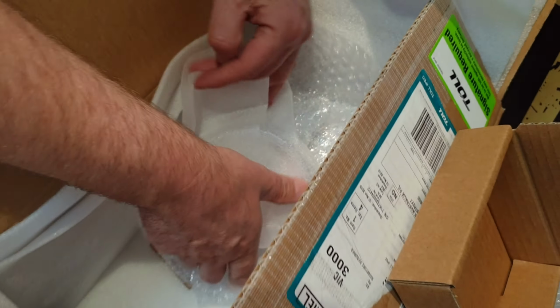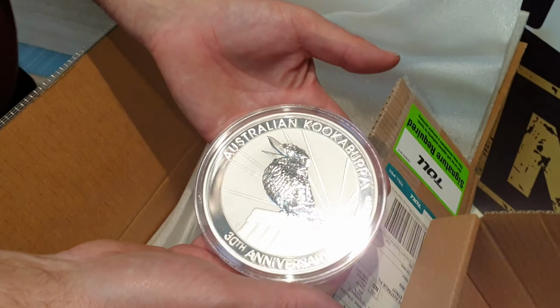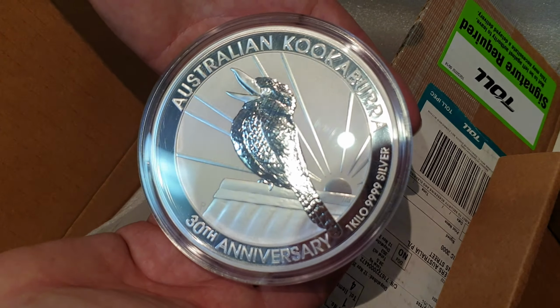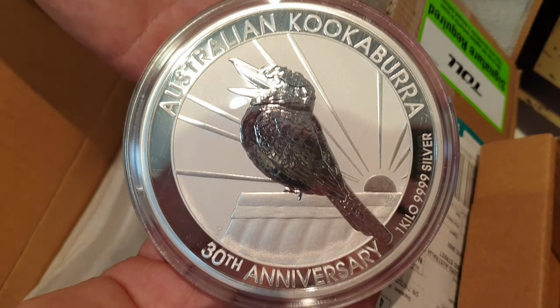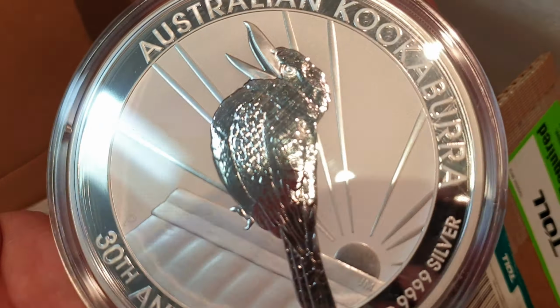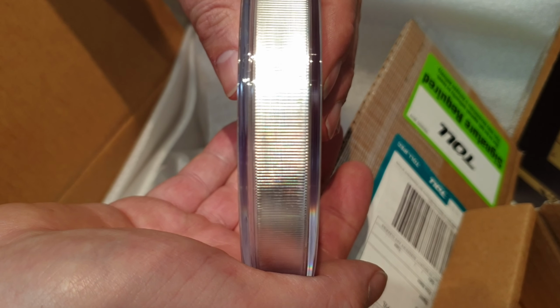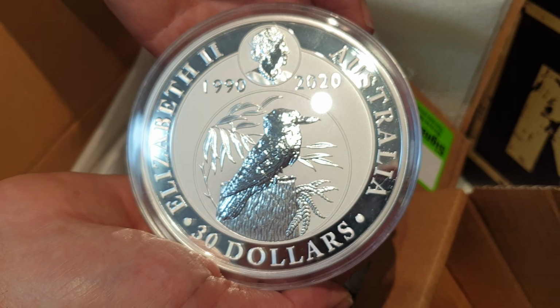Careful. There we go. That is so awesome. Look at that. That's really nice up in the larger detail. So your first look at the Kilo Kookaburra 2020. And this is the nice side. This is a good side. But it's the other side I really, really love. Well, the side, sure. The reeded edge. No worries. Smart ass. All right.